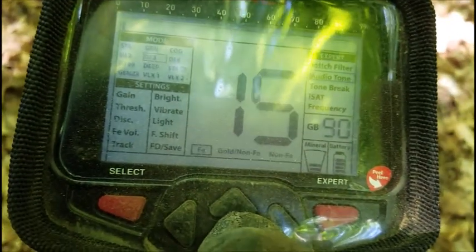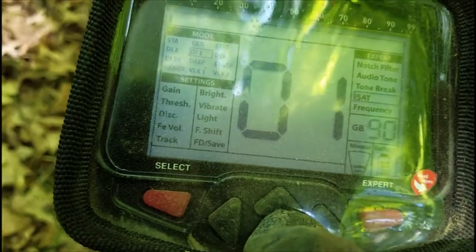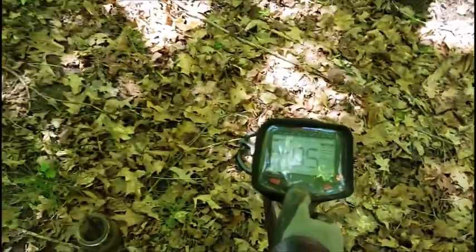Okay, go over to the expert settings. Notch filter 02, audio tones 50, tone break 15, ISAT 01. You could run that at 0 if you want. I don't have highly conductive ground where I'm at. Frequency 05, and those are the settings I use.